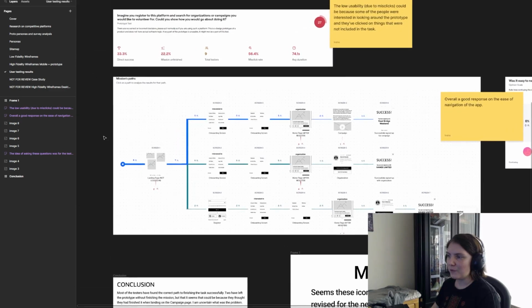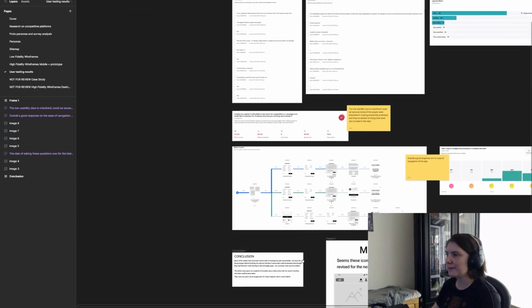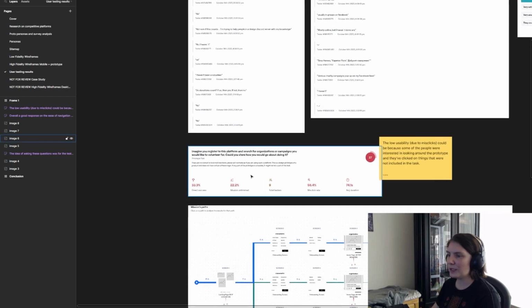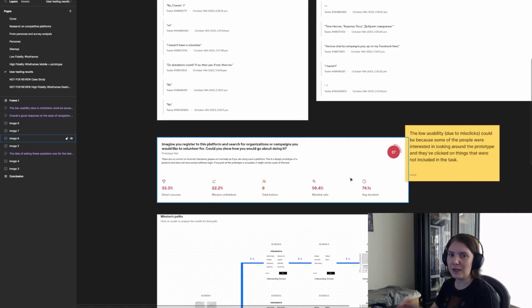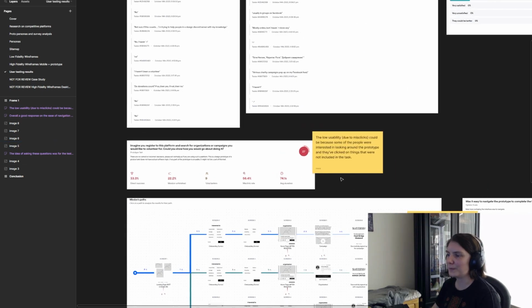There were several paths that the testee can take to register and to sign up for a campaign, to create an organization or to create a campaign, I think, something like this. There was a lot of clicking around. I suppose people were interested in looking around. So I have a bit of a low score on the usability test. I mean, I think it's only tested with 10 people. So I don't know how much I should take this to heart.